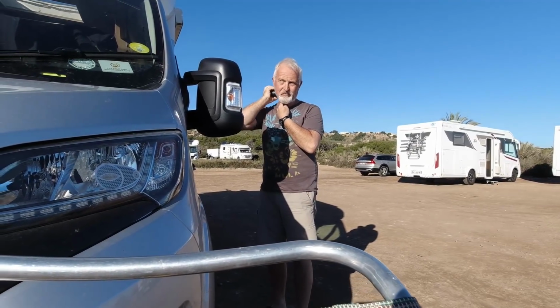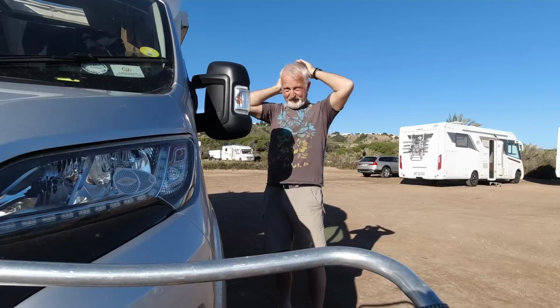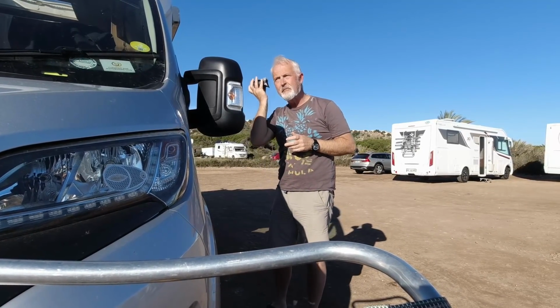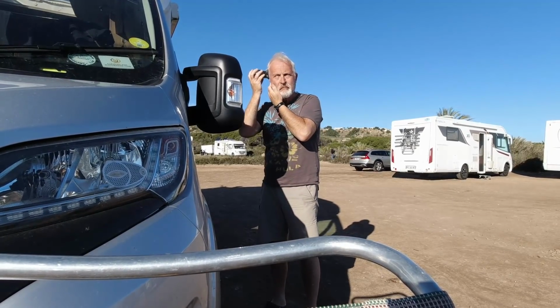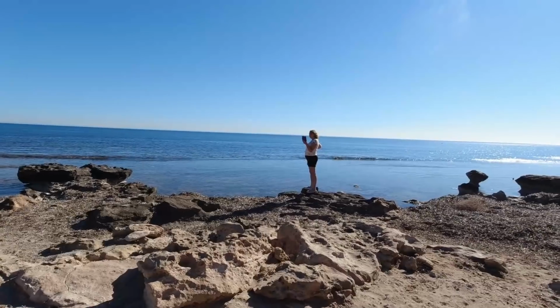Andrew having a haircut. Standards must be kept even while we're away. And at least doing it here, it saves the mess going in the van. Just a little bit off the top. Jill catching up on her phone calls, phoning home to UK.